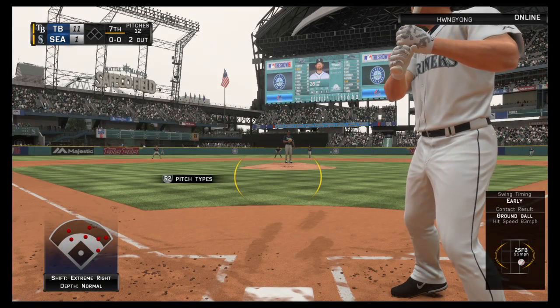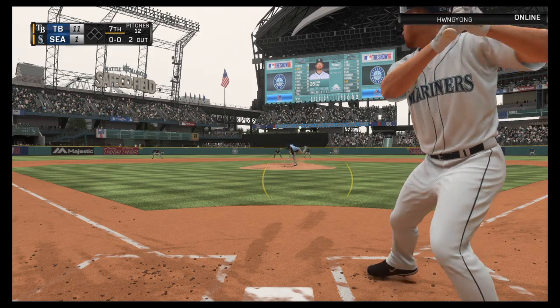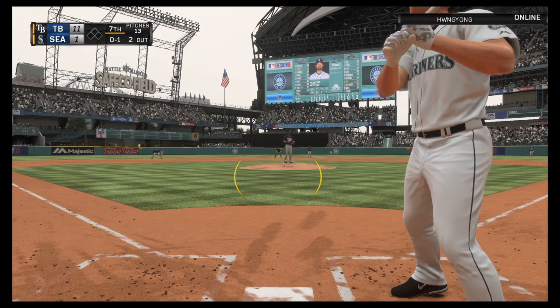Adam Lind will dig in. 0 for 2. He's flied out and popped out so far. Just getting under it right now. See if he can make an adjustment and keep that top hand strong this time.